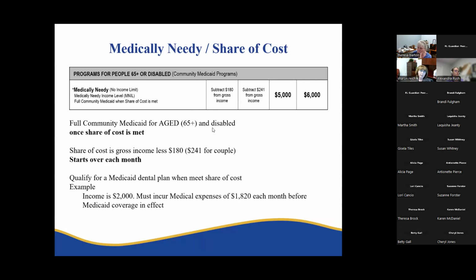That means that you're going to have Medicaid once you incur medical expenses equal to your share of cost. And so what happens, I'll give you an example. Let's say Andy has $2,000 a month and he has, you know, no assets. He applies to Medicaid and he's living at home, and they say, okay, your share of cost is $1,820 a month. That means that Andy has to incur medical expenses of $1,800 a month before Medicaid kicks in.